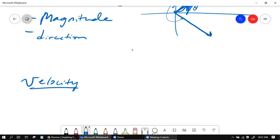Like how fast you're going, I guess. But it's more than that. Speed in a certain direction. So the magnitude of velocity, the magnitude is the speed.